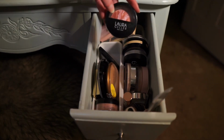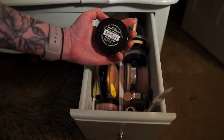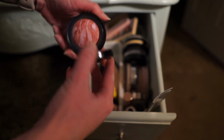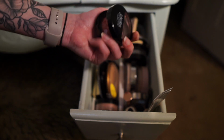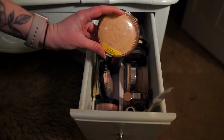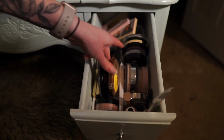I've got one of my favorites, the Laura Geller Baked Blush and Brighten. It's in the shade Tropic Hues. This is just like a no fuss product. You don't have to think, you don't have to be cautious. It just looks great on the skin. Got the Wet n Wild Ticket to Brazil Color Icon Bronzer. This is so beautiful, great for my skin tone.